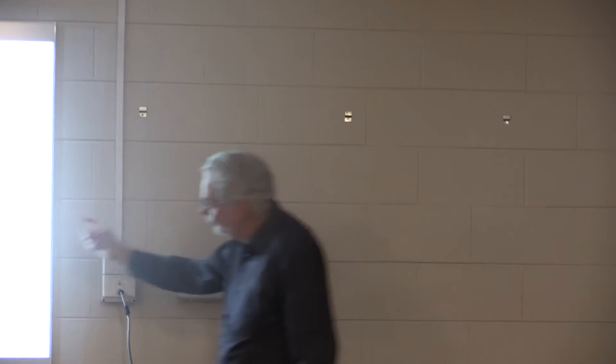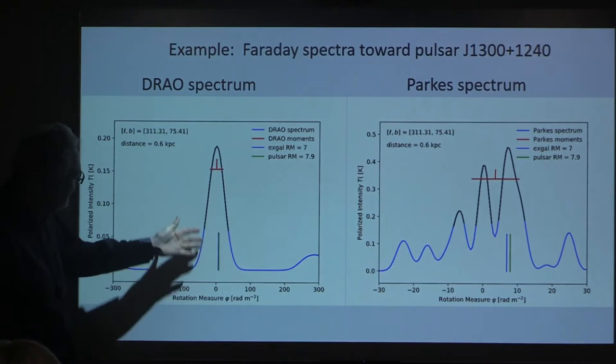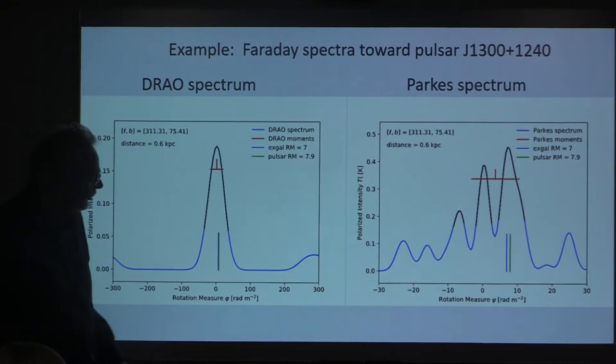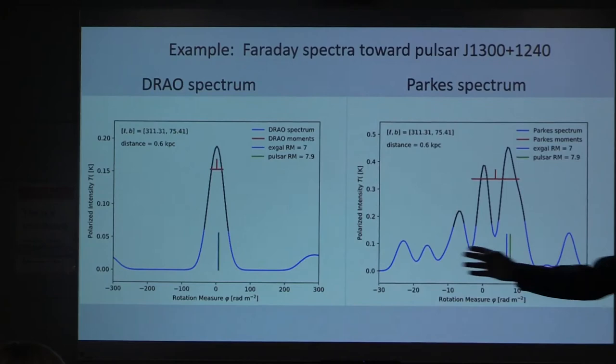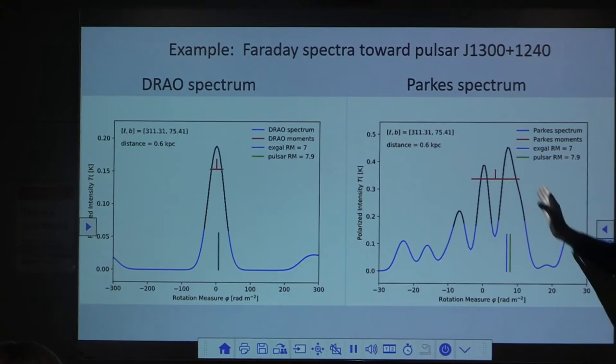And so these spectra, and notice that if you can read the numbers, in the DRAO survey, the Canadian survey, these numbers go 0, 100, 200, 300, minus 100, minus 200. And the emission that we see from the galaxy in the polarized light is all concentrated in about plus or minus 40 or 50 in these units, which are radians per meter squared. In the low-frequency survey that we did with Parkes, the whole range is from minus 30 to 30. That is, it all fits inside this big bump. But now we can resolve in the spectrum a whole lot of separate bumps, which are all blended together in that one big bump in the center.